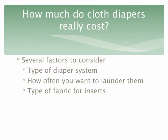If you wash them once a day, you're going to spend more on water and electric and laundry detergent costs. If you decide to diaper every 2 to 3 days, you're going to spend less on that, but you will have to have a larger stash because you're not washing as often. Keep in mind that those costs are still much lower than if you were purchasing disposable diapers once a week.